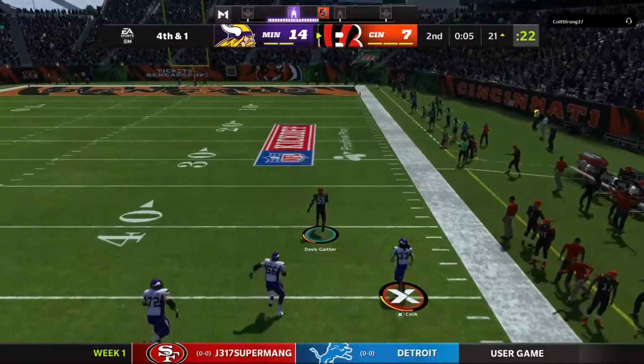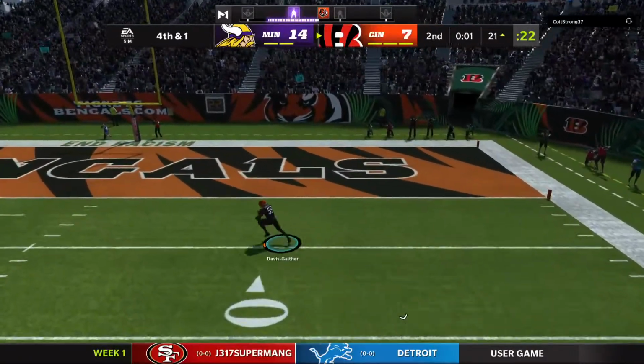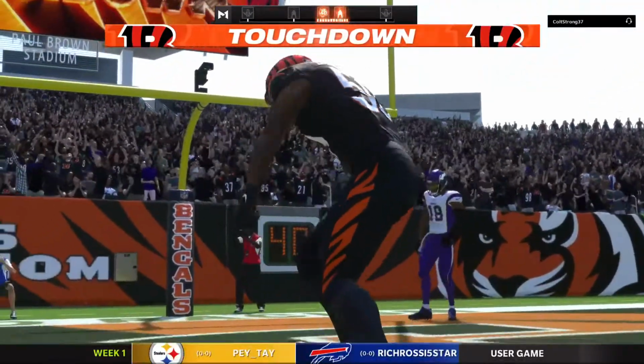And now off to the races, down the right side. Past the 20. And he will bring it back. It's a pick 6 for the Bengals TD.